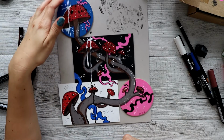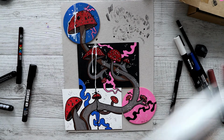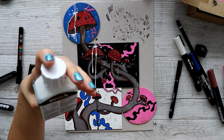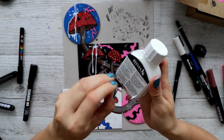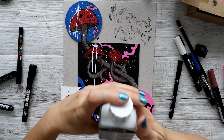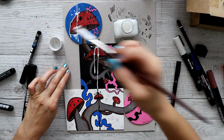Alright, I think I am done with this. So what I'm going to do now is wait for everything to dry, give it a varnish, wait for that to dry, and then cut it out of this cardboard and see what we have. Alright, here we go.